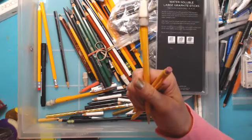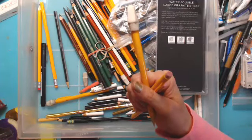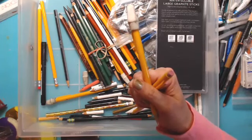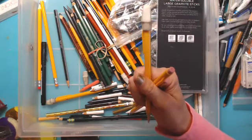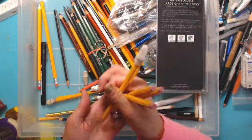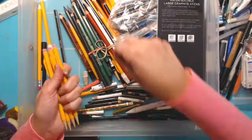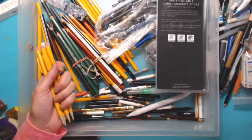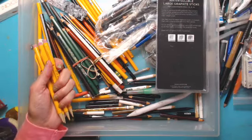Okay, so Terry just said a box of 10 Ticonderoga blacks on Amazon is $6.27. So anyway, I love these pencils until I started using my Graph Gear 1000, which Lord knows where it is on here. Here we go. This one.